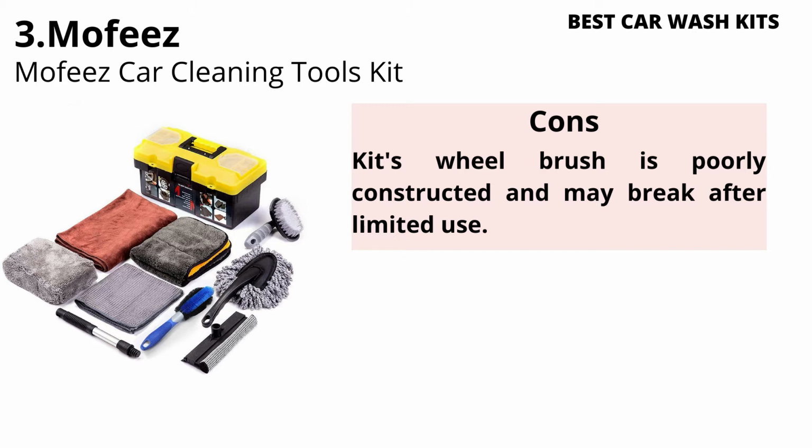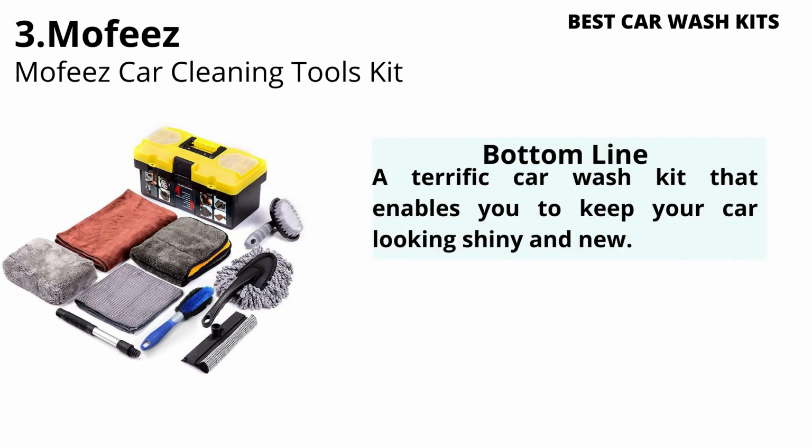Cons. Kit's wheel brush is poorly constructed and may break after limited use. Bottom line. A terrific car wash kit that enables you to keep your car looking shiny and new.